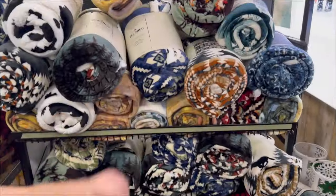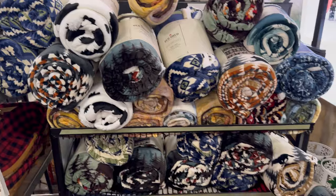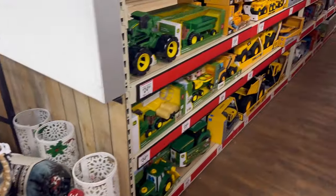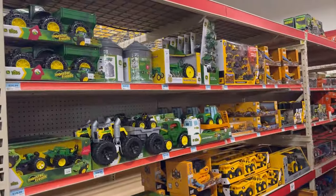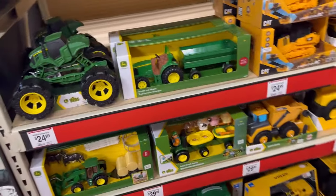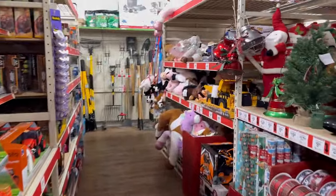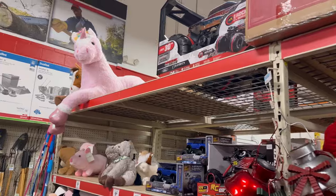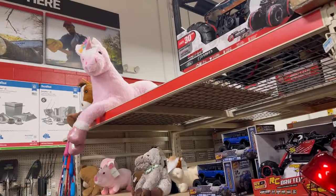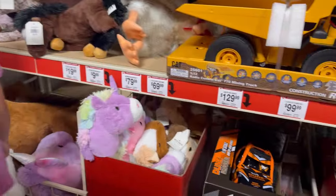All right, so we are in our good old Tractor Supply and look how cute all these blankets are. Pillows, and then down here they've got a ton of toys for any size child, I would say, boys or girls. So down here some more toys. So nice. Don't you have that big one? I love it. Mine's a little smaller. Yeah.